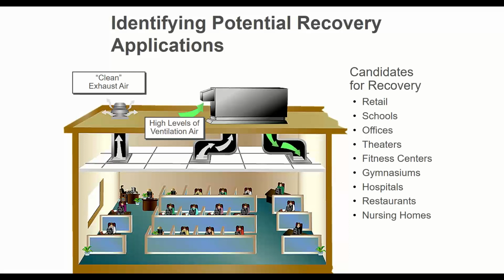Applications where this makes the most sense are places that have a decent amount of outside air. If you don't need a lot of outside air, let's say you're doing one of those little cell tower buildings, right? They've got the building sitting next to the bottom of the cell tower. It's a 30 by 20 box and there's no people in there. You don't need any fresh air. So why would you have an ERV? If you don't need a bunch of fresh air, an ERV doesn't do anything for you at all.